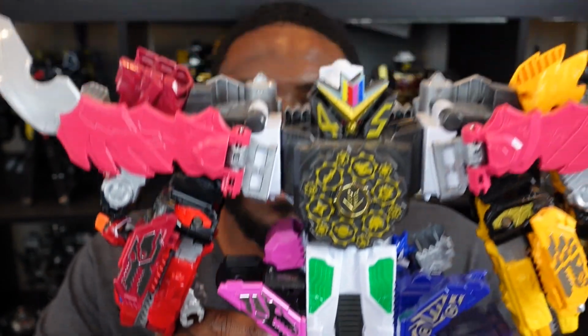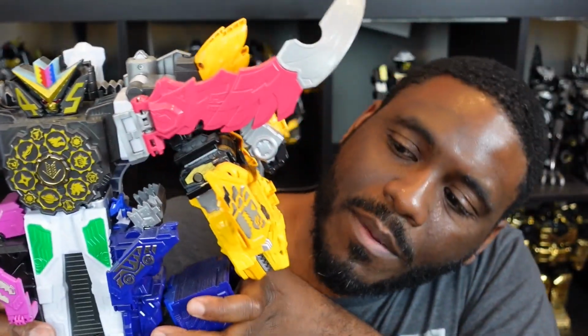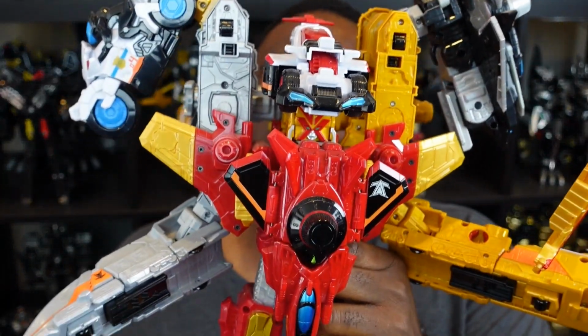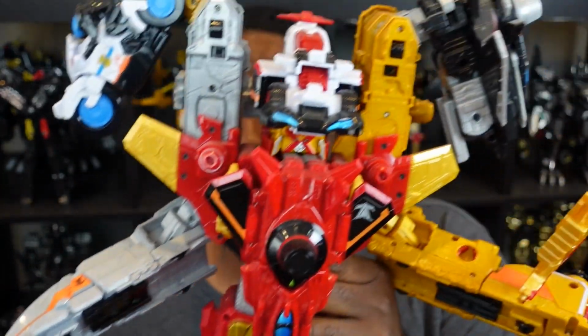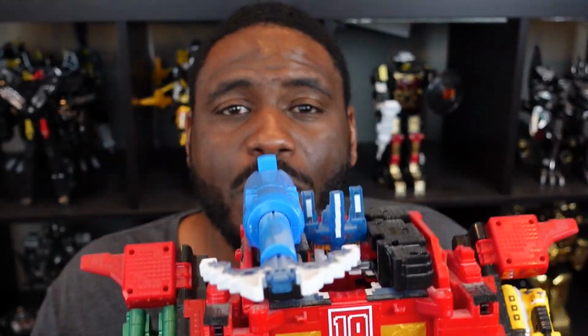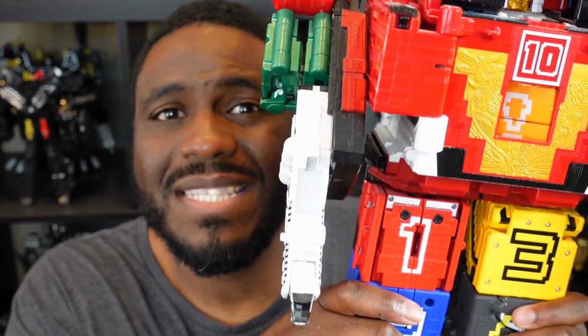This beefy guy here, if you've got this on your shelf, you know how big he is. He's only about 41 centimeters. This ridiculous combo here comes in at about 42 centimeters. And one of my recent favorites, Dodeca King, this guy comes in at about 46 centimeters. So it's only about 10 centimeters taller than what our first main mecha is going to be for DonBrothers. And then tell me that that isn't big. For a main Megazord, mind you.